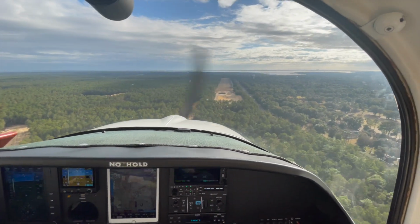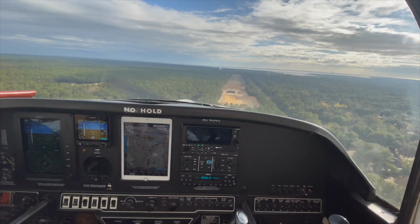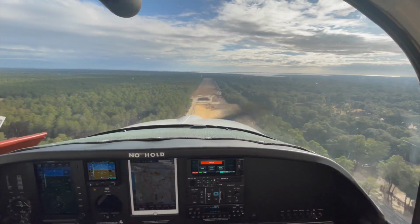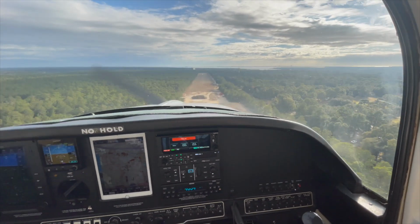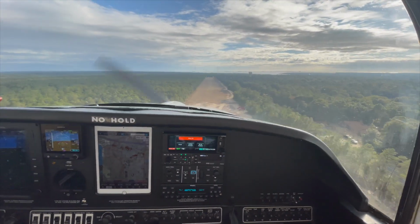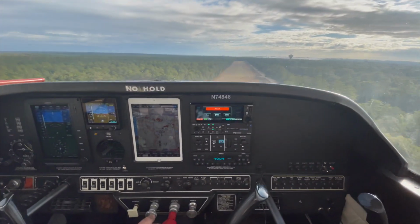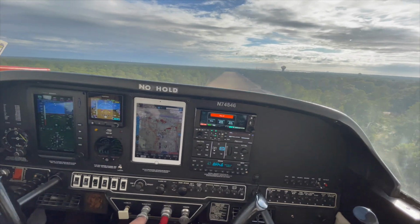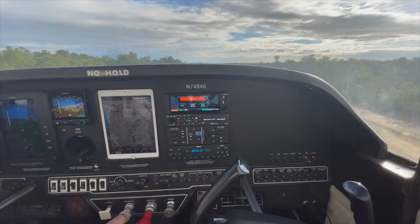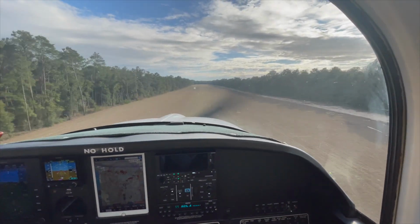Alright, flaps are full, all checks complete, miles clear. Don't see any deer on the runway, but no need for a deer pass today. A little bumpy, got a solid crosswind. It'll clear out once we get below the tree line. It'll smooth out a little bit. There we go. See, below the tree line, it smooths out.